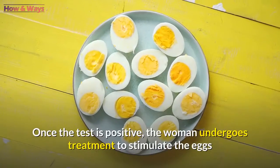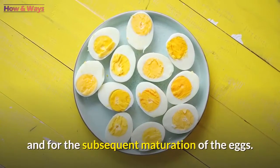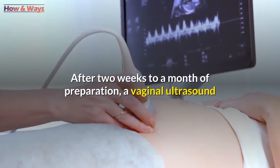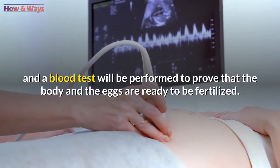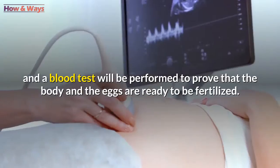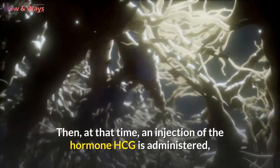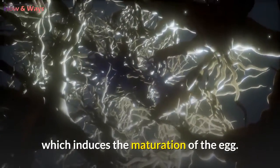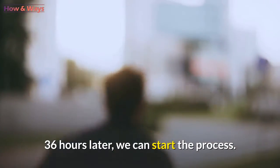Once the test is positive, the woman undergoes treatment to stimulate the eggs and for the subsequent maturation of the eggs. After 2 weeks to a month of preparation, a vaginal ultrasound and a blood test will be performed to prove that the body and the eggs are ready to be fertilized. Then, at that time, an injection of the hormone HCG is administered, which induces the maturation of the egg. 36 hours later, we can start the process.